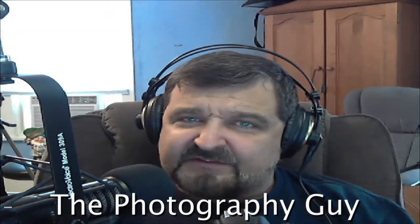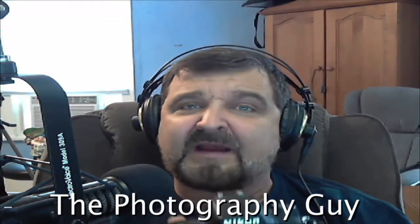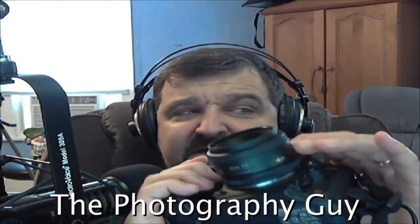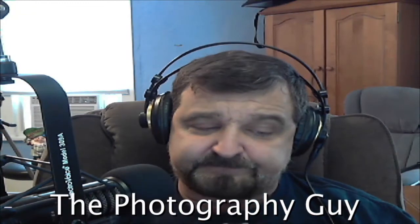So I set my ISO first. And then controlling my aperture, I take my aperture to the widest setting I can get. This lens happens to be my f1.8 lens. It's a fixed 50 millimeter lens I'll be shooting with today. So I have it set at 1.8 on my f-stop.